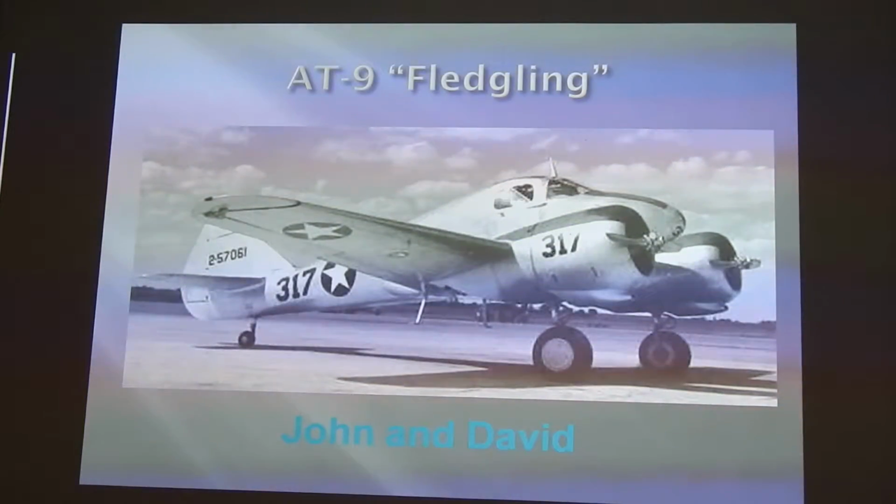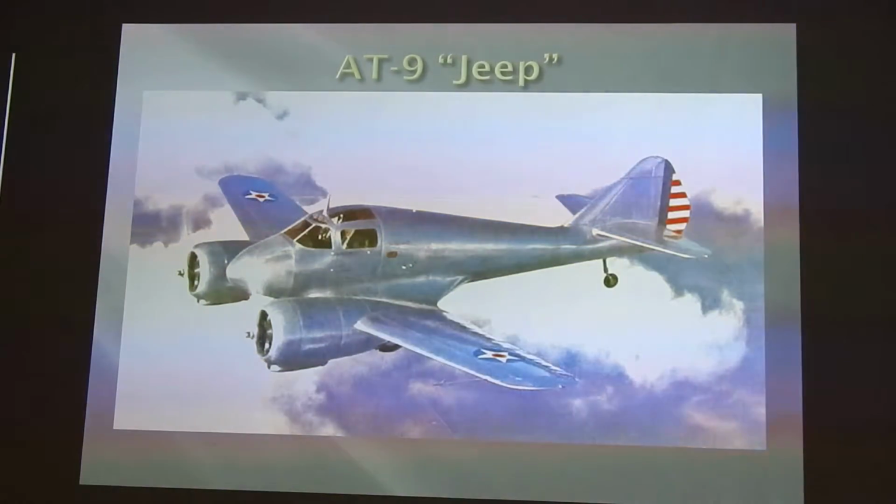So John and David draw a funny little airplane, the BT-9 Fledgling. Kind of a different looking little airplane, a multi-engine airplane, but with just a two-person cockpit. It was a bit of a challenging airplane to fly on purpose, because the P-38 and the B-26 that these two pilots will be flying were very challenging multi-engine airplanes. The Fledgling, or as they referred to it, the Jeep, was an excellent training airplane for the airplanes that they were going to be moving on to and flying.